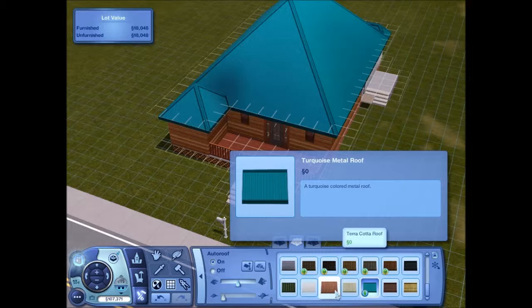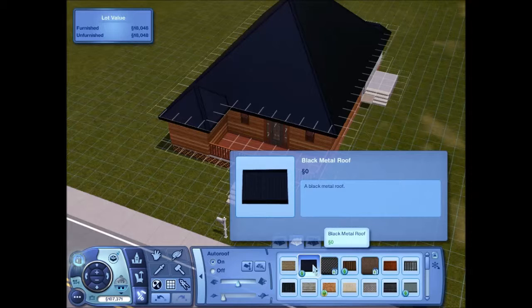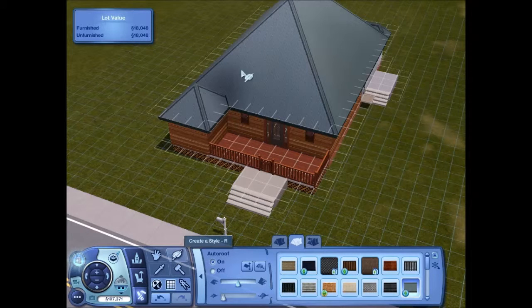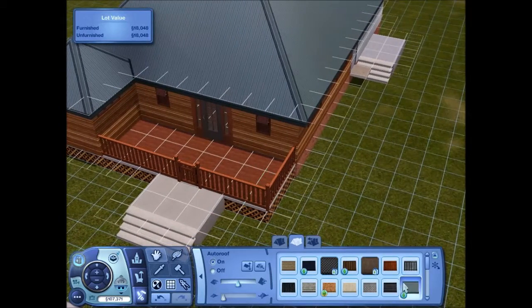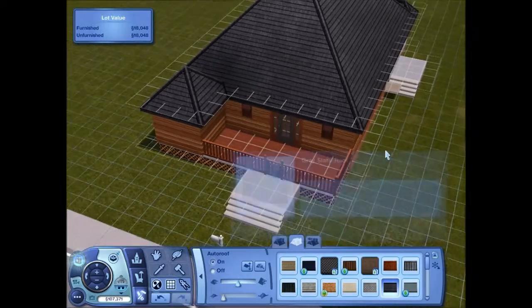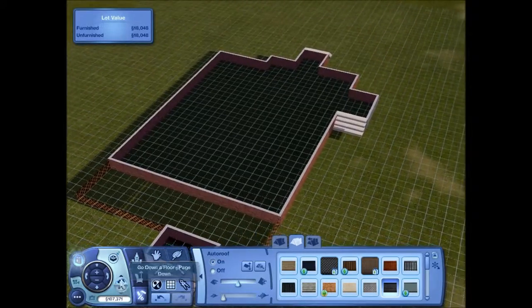Ew. It's terrible. Alright, I think I might go with the... It wasn't a black roof. It wasn't green either. Can I adjust the color of this? No? Well, that doesn't really look green. It looks more like gray. I wish it was a little darker. Oh, I guess I can stay with that. Oh well. Can't be perfect.